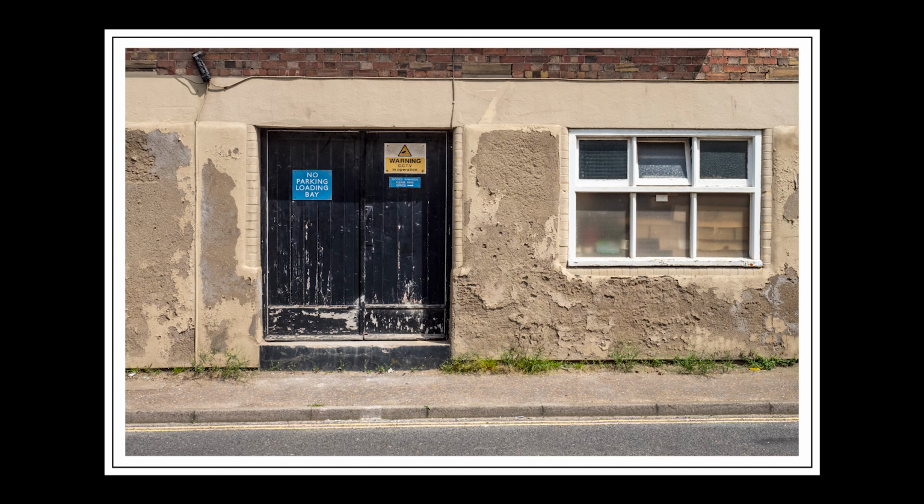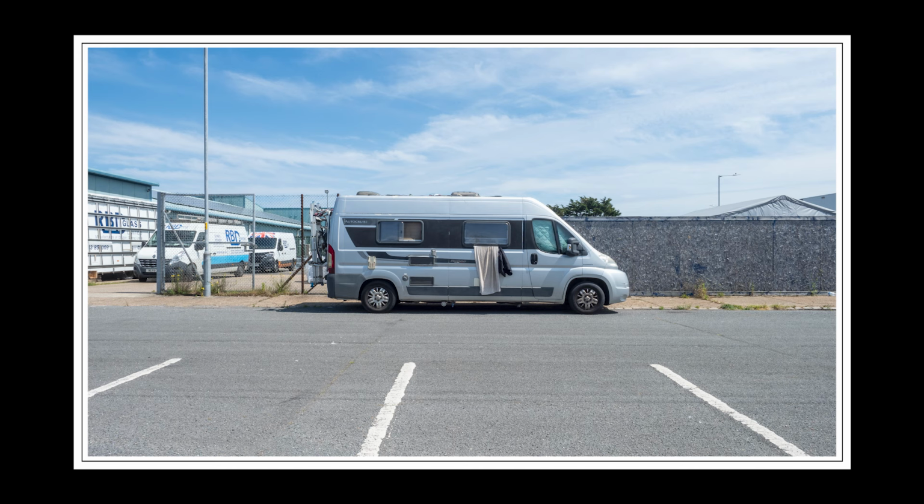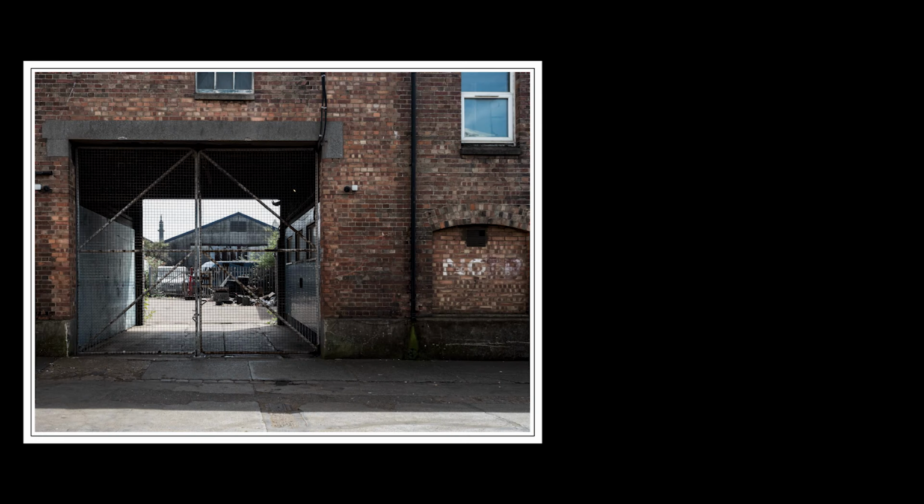Well, I hope the video's given you some ideas to get out there and shoot your local area, because however boring it appears, there are shots hiding everywhere. Some will be great shots, some will be not so great. But you don't have to go far. If you look through that opening in this shot here, that's the Nelson's column where I started. I've really walked a circle of, I don't know, a quarter of a mile. What more do you want? Get out there with your camera.